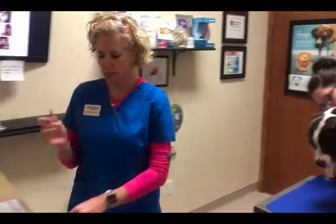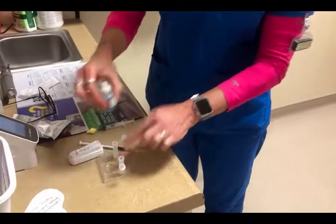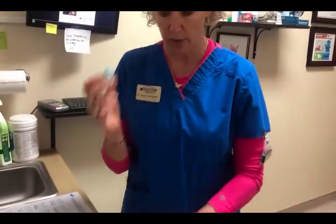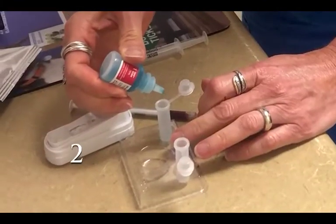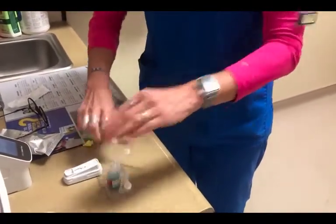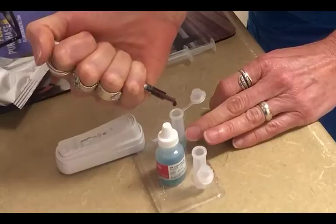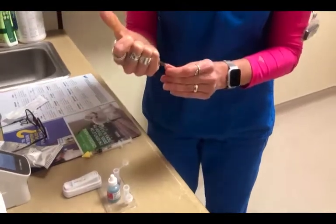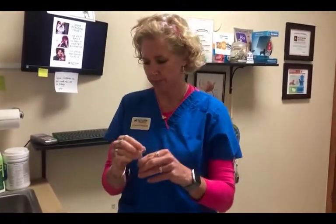So we're going to take this blood, and I'm going to put it in this little vial right here, and this is called conjugate, and this is what we're going to use to determine if there's heartworms in here. So we're going to put 4 drops, 1, 2, 3, 4 drops of conjugate, and 3 drops of blood. 1, 2, 3. Okay, and we'll put it in this little vial, and we're going to mix it up.